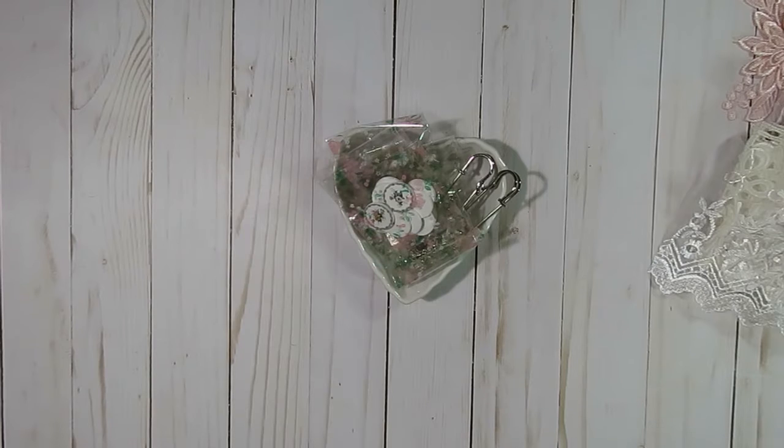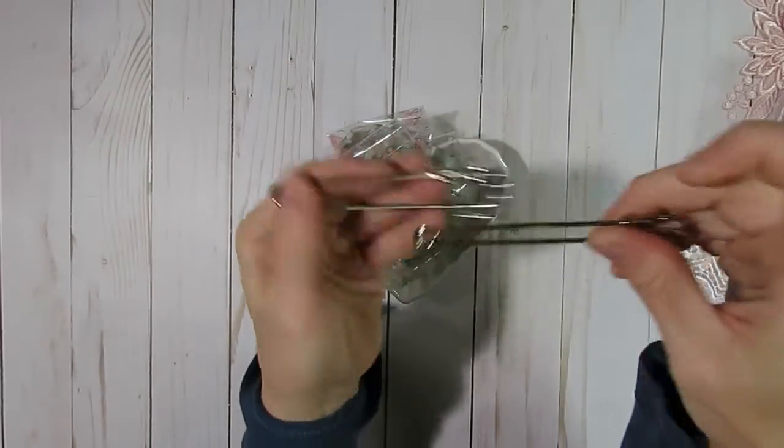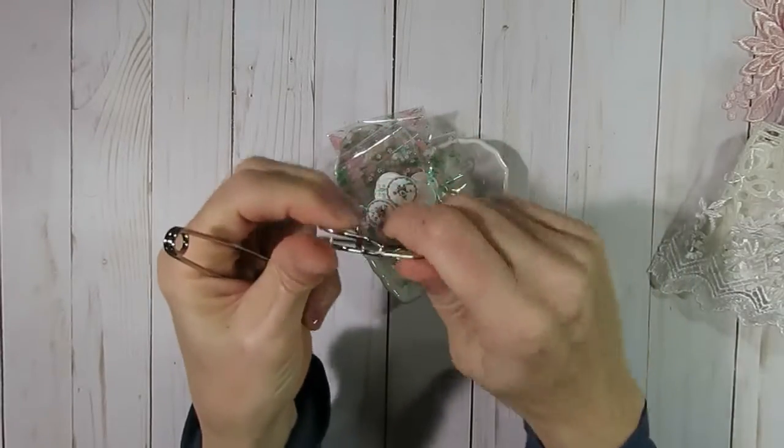And now to get into some of the fun little embellishments and other items that Kim carries in her store. And I'll start off with, I love that she carries the kilt pins. These are so fun to use.